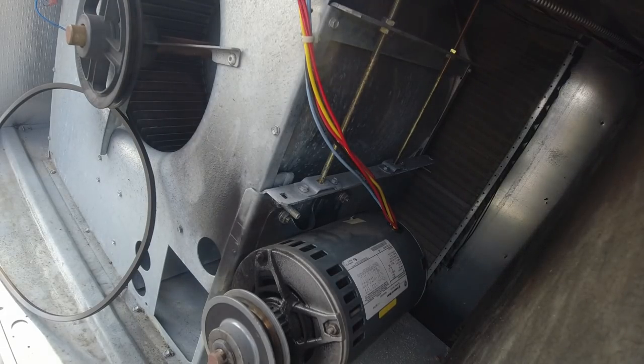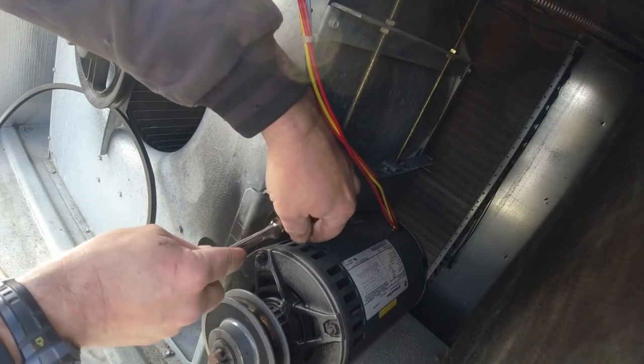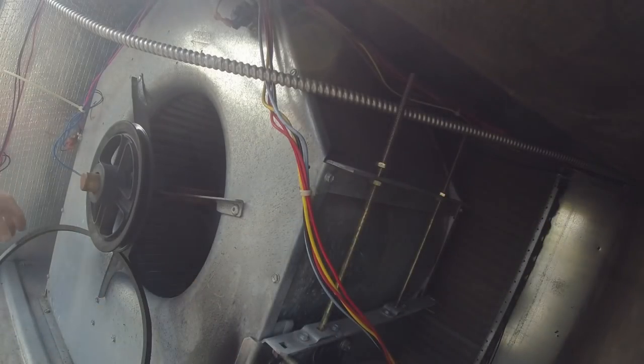Oh, nope. I just don't know how to read a wrench. Here's my 9/16. I grabbed a half by accident. Hate when that happens. They actually made it the same size. Okay, let's get this belt back on.